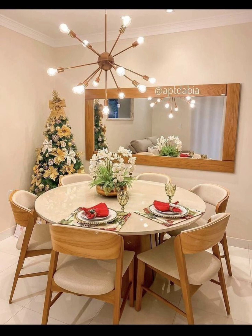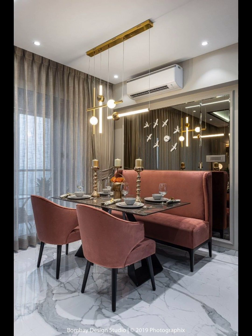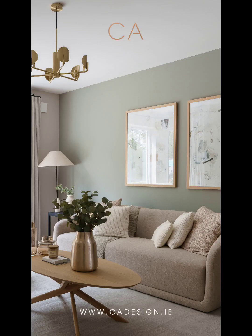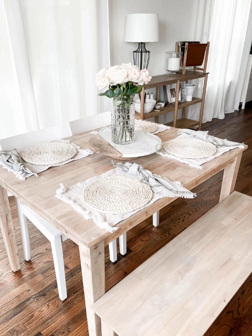In this video series, we will unravel the secrets of small living room design, focusing on the often overlooked dining areas. Join us as we emphasize the critical role of smart solutions, those clever ideas that unlock the full potential of your compact space, proving that size is not an obstacle to great design.